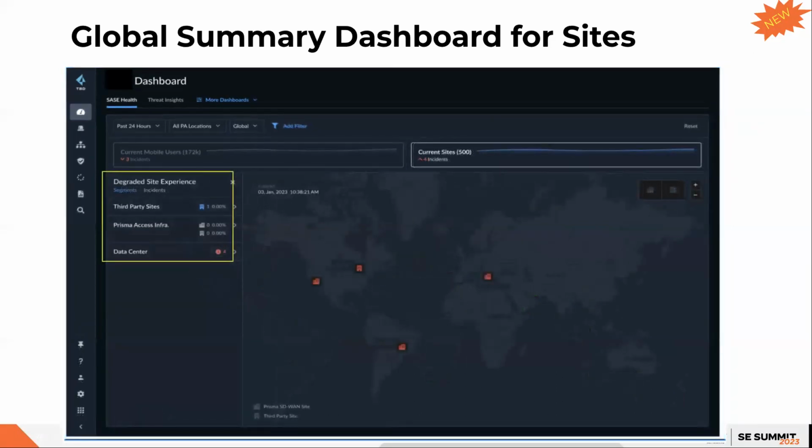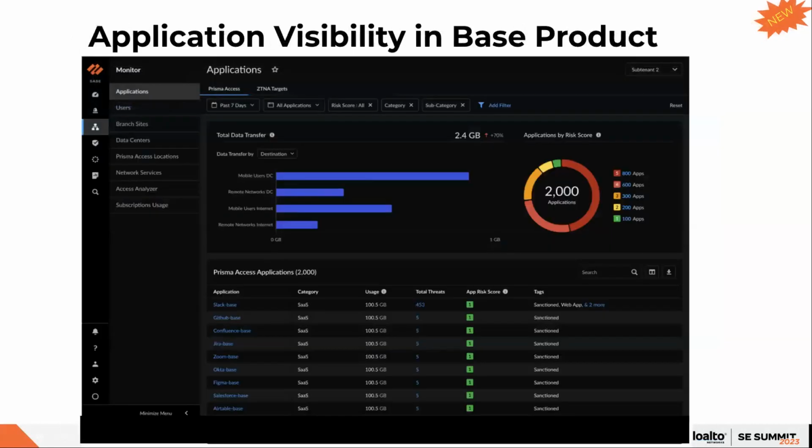in terms of if there are any issues with the third-party site connector. It could be a WAN router box that has some issues, or it is a Prisma Access infra issue, or something with the service connection in the data center. We indicate that in red. If there are incidents against them, the indicator for incidents will take you to the incidents page with the details of it.